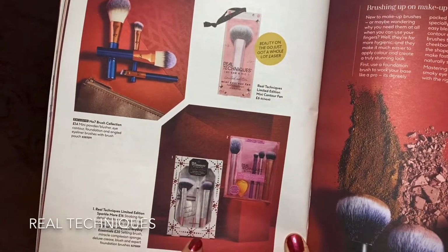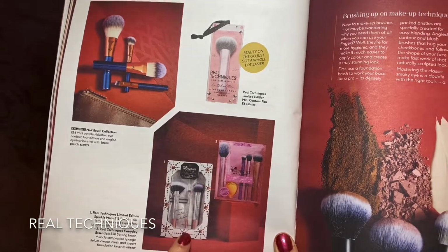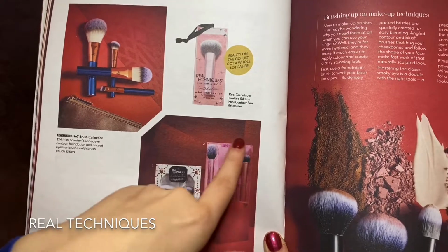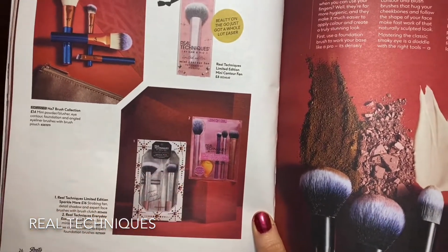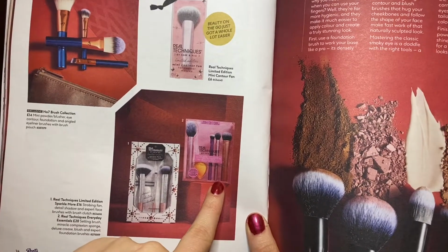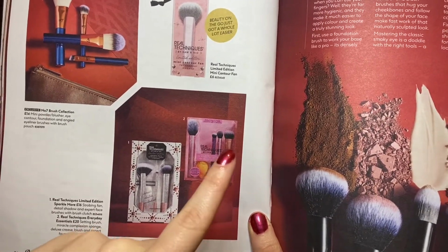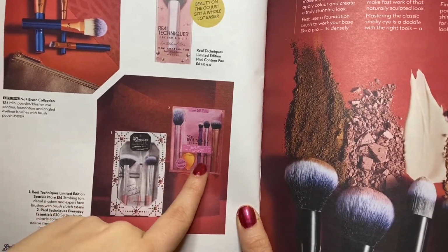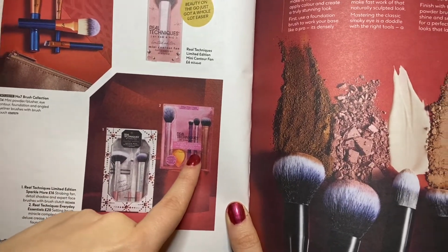And then down here we have the Sparklemore set and the Everyday Essentials set. This has been around for a long time and I've looked at this on numerous occasions. This one's £20 and includes a setting brush, a complexion sponge, a crease, a blush and a foundation brush. And I think that is really good value, and I say I've gone to buy that on numerous occasions. I've just never bit the bullet.